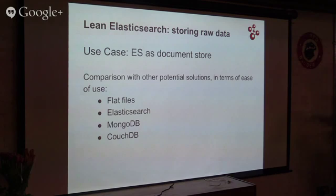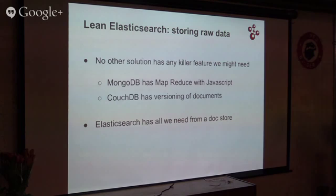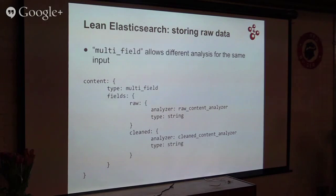We've also evaluated a couple of other solutions like MongoDB and CouchDB for our raw data store as well as other use cases, and they have different features, but basically Elasticsearch has everything we need from a document store. MongoDB, for example, has MapReduce built in with JavaScript. You can pass your jobs in JavaScript. CouchDB has a very neat versioning system of documents. So we might use those for different use cases, but basically we were very happy to go with Elasticsearch for storing our raw crawled data.